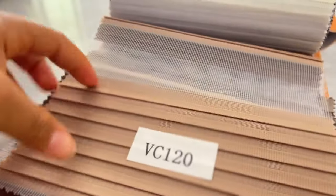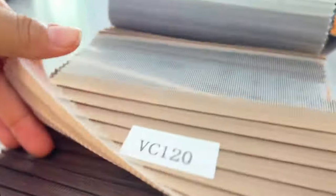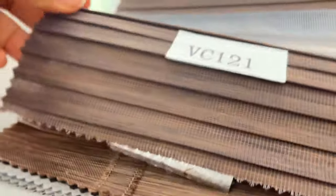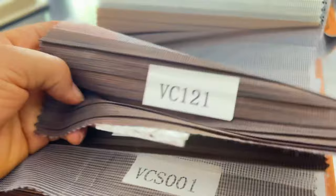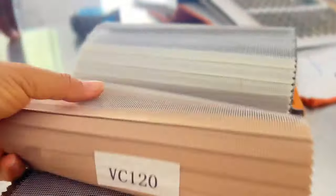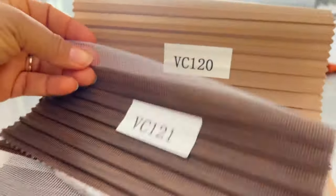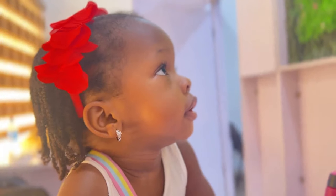So I've chosen this one for my kitchen, this 120 for my kitchen. So you say all of them, they are the same price, right? It's the same. 120. Maybe I should choose this one. I think this one will flatter the kitchen more. Either this or this. Yes.